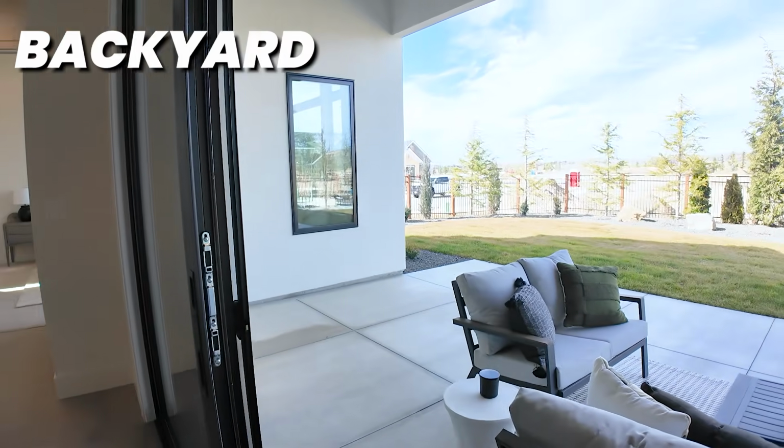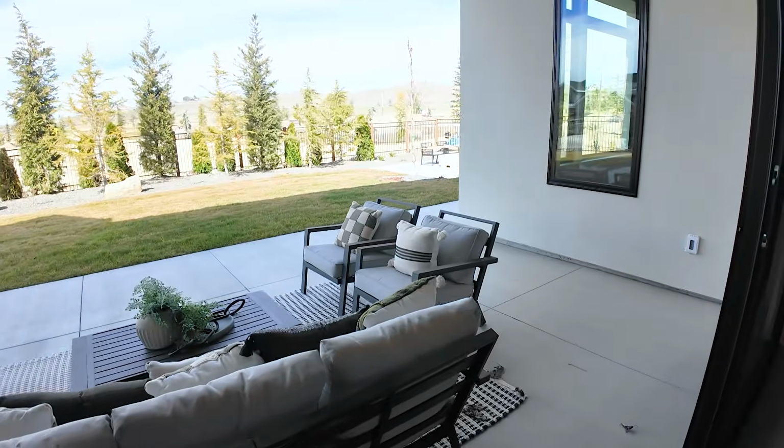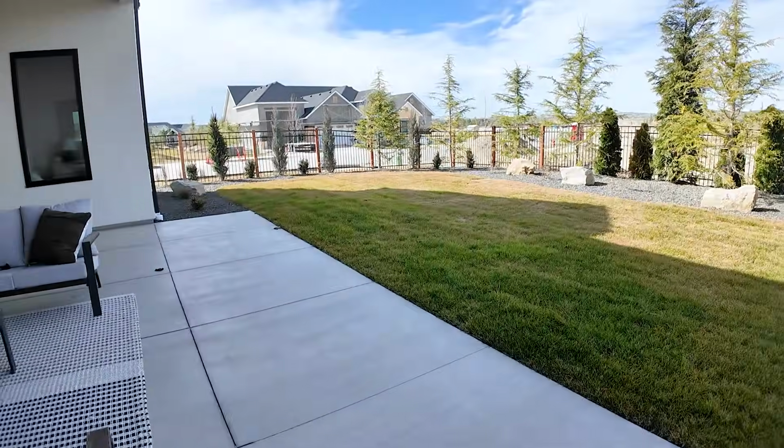So this particular lot is not a water lot, but it's definitely a nice size lot. It's very flat and usable. So that's a different feature here. In Terraview, most of the homes, of course, are water lots with beaches, and they're not particularly flat. They're all terraced. This one actually gives you a lot more usable space.